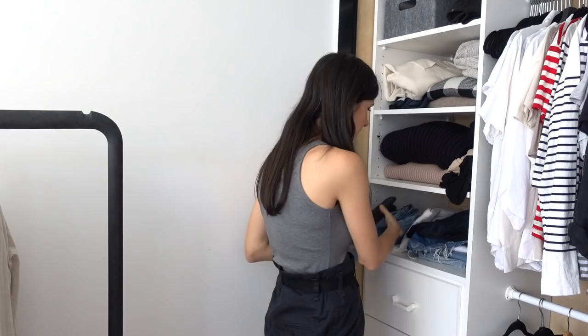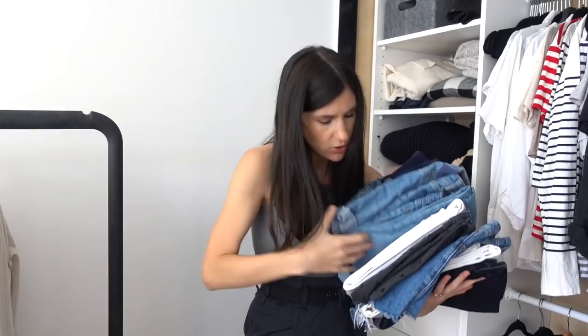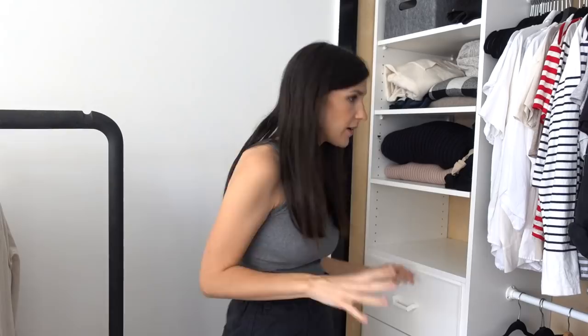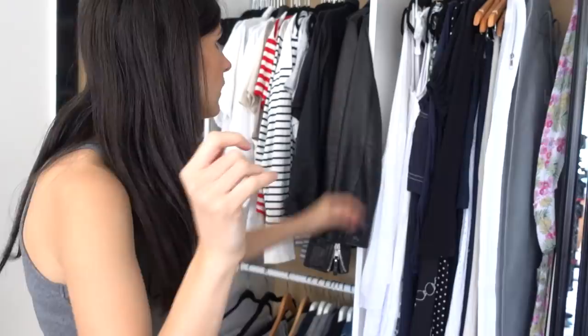Okay, yeah, I've got three pairs of maternity jeans here, which I can store away or donate or something. Okay, so that's kind of all of that. I'm going to do a try on of that later. All of my knitwear I've kind of gone through, and then the only other thing I need to sort out is my dress section. So there's a few things I wanted to kind of move out of here.